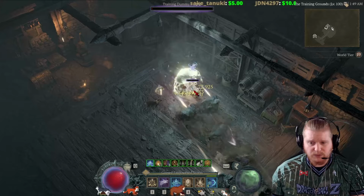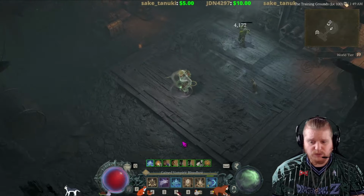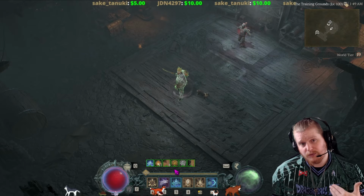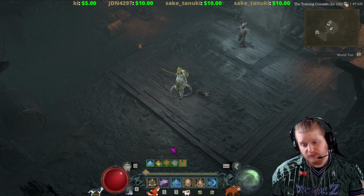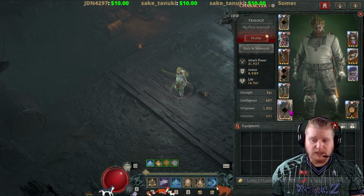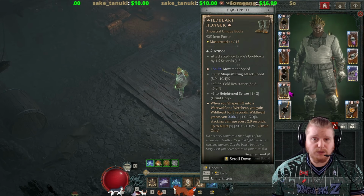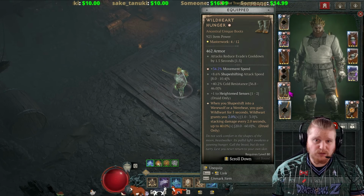You're not really going to have too much of an issue keeping the Wildheart Hunger activated at the full 20 stacks, which of course is going to give you all the bonus. However, if you remain out of your werebear form, or even in your werebear form, for a certain period of time without shifting, all 20 stacks will go away, and then you're going to have to rebuild them. It takes a little while to get these stacks really up and pumping, but once you do, it definitely does add a lot of damage to your character.